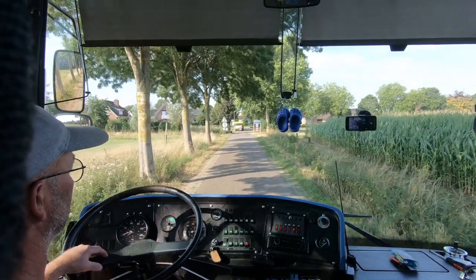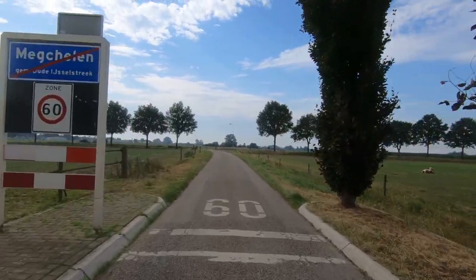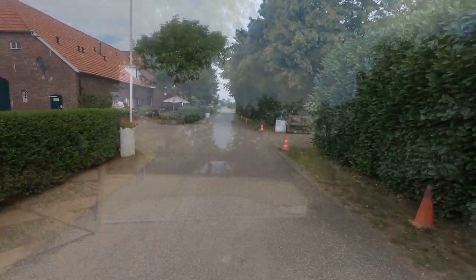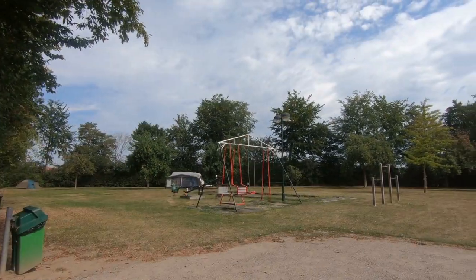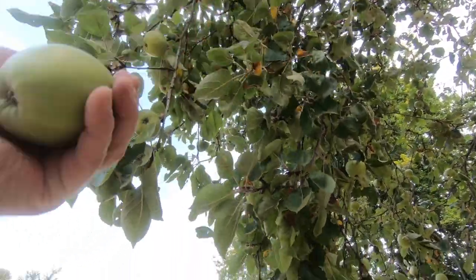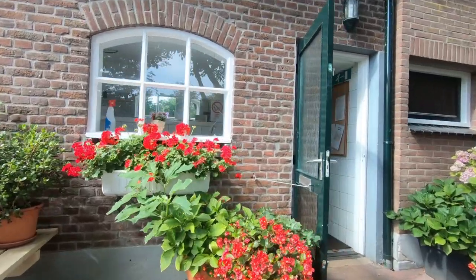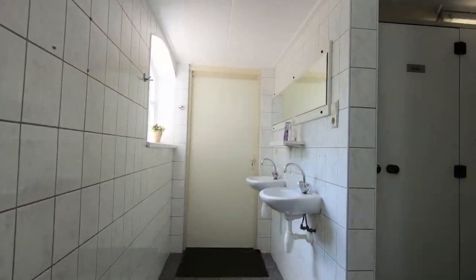First one, campsite De Bosrand in Megchelen. For this first campsite, we go to the east. To get to the campsite from the south of Megchelen, just pass the first campsite and keep driving until the second one. There is about 25 large pitches, stuff for kids, Wi-Fi, 6 amps electricity, covered wagon rides, and apples to pick. For the bathrooms and toilet facilities, we have to cross the road. They are small, but clean and adequate.